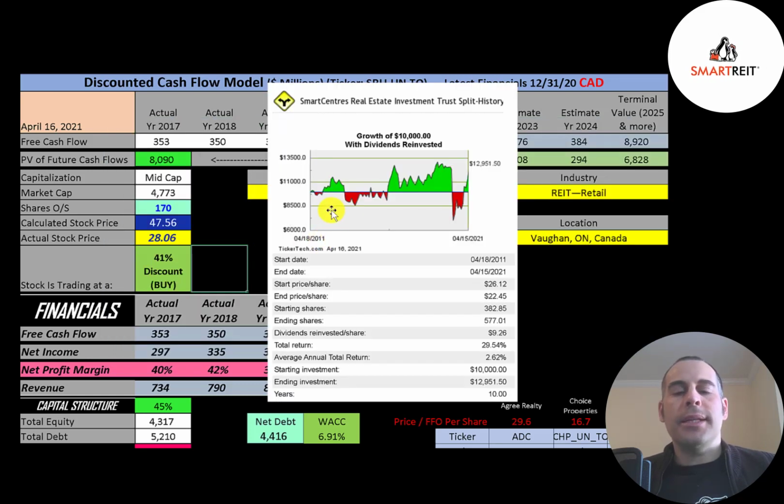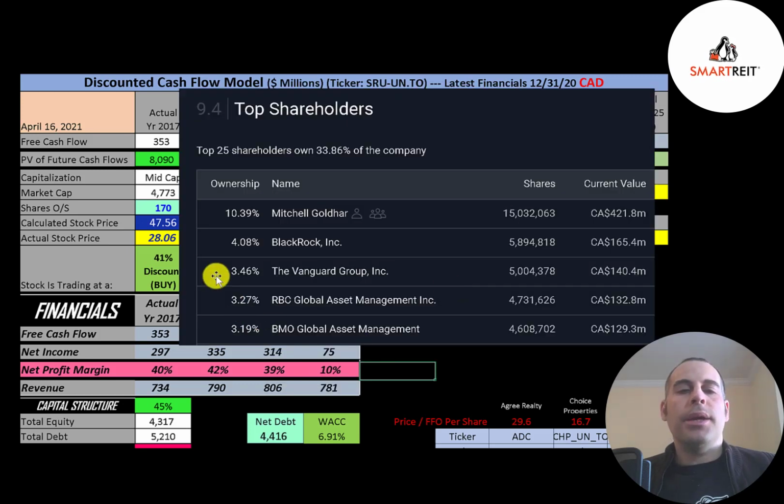If you invested $10,000 into this company 10 years ago and reinvested the dividends, you'd have about $13,000 today. That's a 2.5% annual return. The biggest shareholder is a CEO at 10%, then BlackRock, Vanguard, RBC, and BMO.